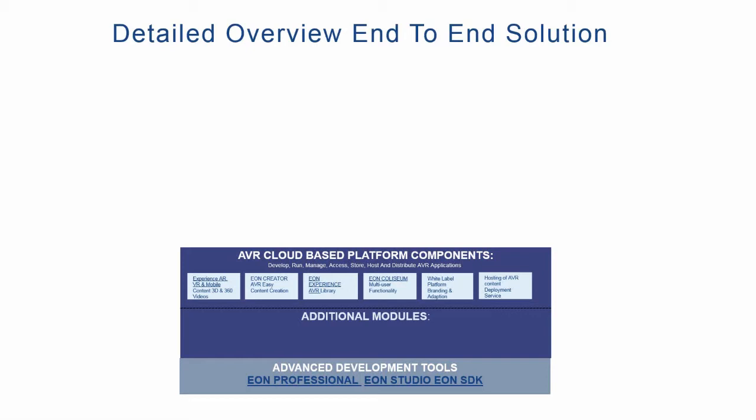Multi-user functionality. This platform can be white-labeled and branded to any use case or customer. And we can provide, if required, hosting of content and services in the cloud. If you want to get a good idea on what this platform does, you can download an application called EON Experience AVR, and we can provide a link at the end, so you can do that very easily on your iOS or Android device, and that will give you a good feel for how this works.